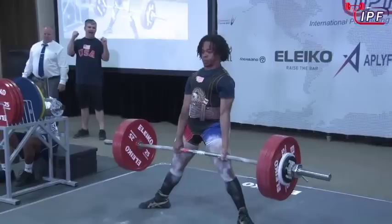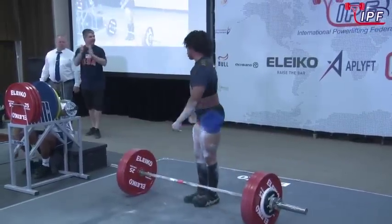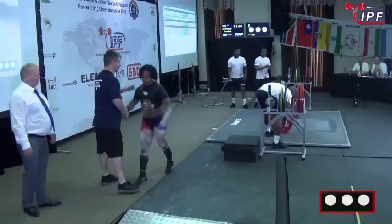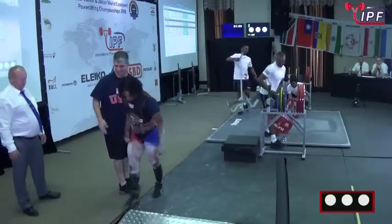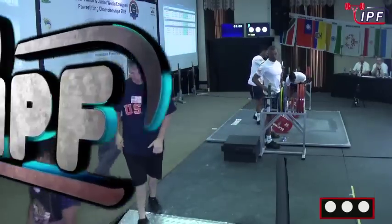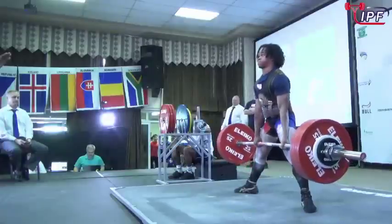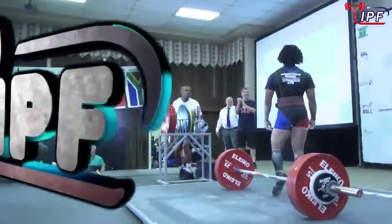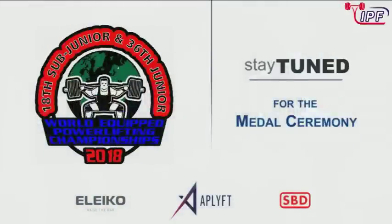Oh, wow. It looks good. Let's see what the referees say. It's a good lift. What a great finish for him. And that was the call, and it also gives him the opportunity to end the session. That's fantastic, isn't it? So Sasaki takes away the gold, Tamura takes away the silver, and Aldridge takes away bronze. Well done. What a fantastic finish.